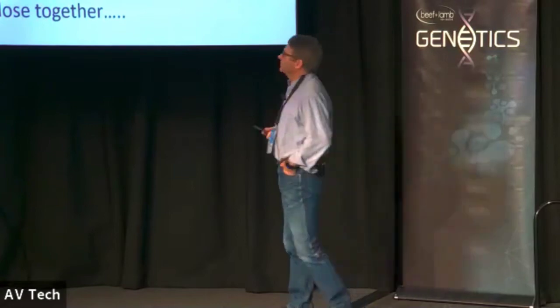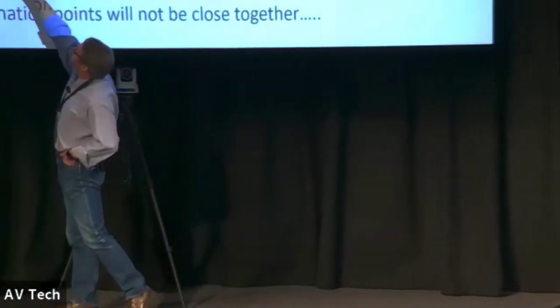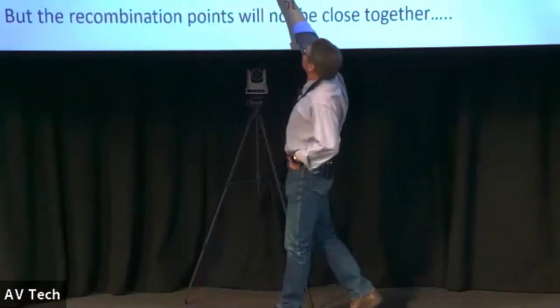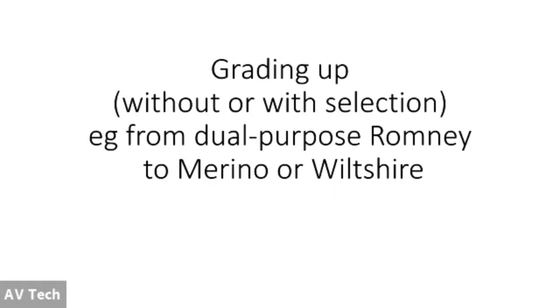Occasionally, what we'll see is a double crossover, where there are two recombinations. So for instance, a recombination right down this end, so the beginning might be blue, then there's a big chunk of orange and then another blue bit, or there's the reverse. When this happens, the two crossovers don't occur close together, there's interference. So usually they're distant, at least half a chromosome apart.